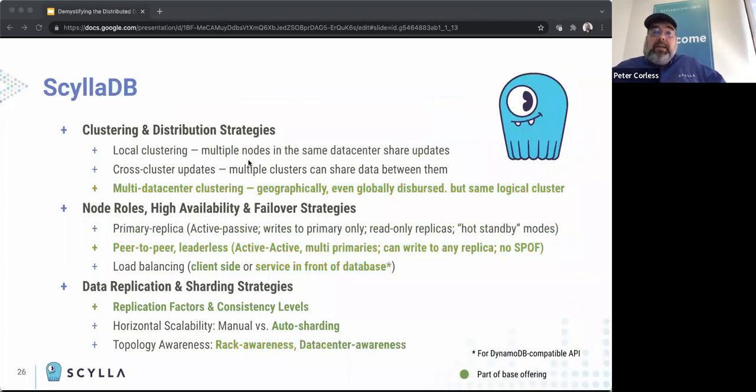Finally, we get to Scylla. It was patterned after the distributed database model found in Apache Cassandra. And so it comes by default with multi-data center clustering, a leaderless active-active topology, it automatically shards and has tunable consistency and even lightweight transactions to provide linearizability of writes. Rack awareness, data center awareness, all the goodness you need from a distributed database.